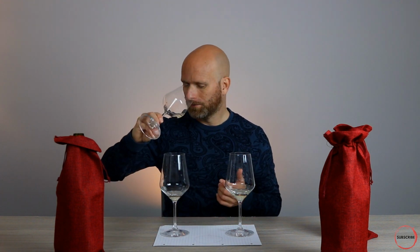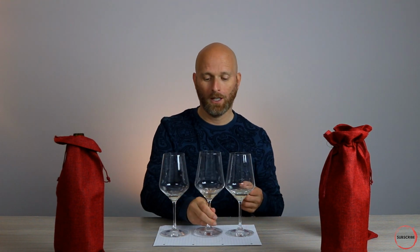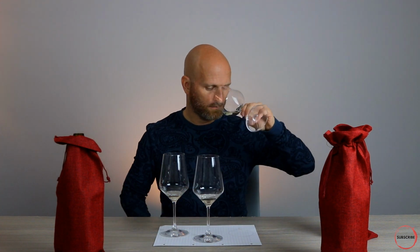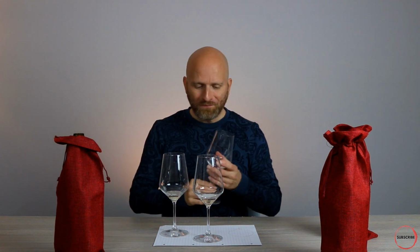The second one had more gooseberry, a little bit more lime, and felt like it perhaps came from a cooler climate. This wine in glass number 1 to me felt a little bit warmer. So that's number 2. And then moving on to number 3 here. Yeah, this is probably the one that I've enjoyed the most of the 3.